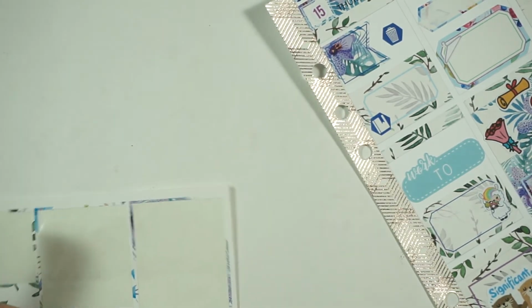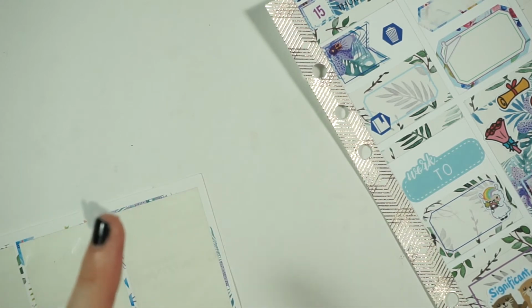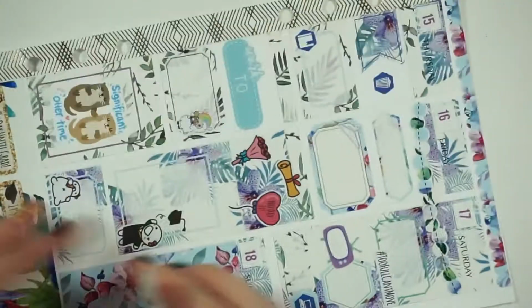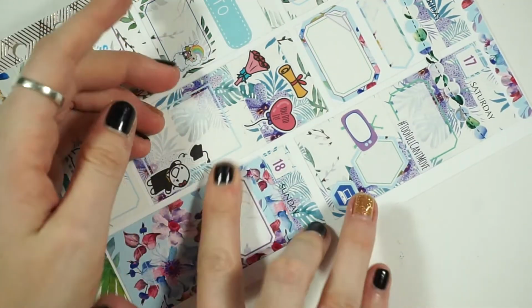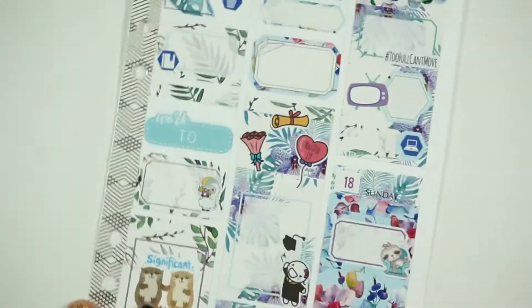Luckily, I have an X-Acto knife. An X-Acto knife that I need to replace, by the way, because if you can't tell, I'm just holding the blade here. I'm not even holding the X-Acto knife, so yeah, that's a thing. Anyways, putting this in because I just slept my morning away because I was exhausted. So there's that, and she even matches the spread.